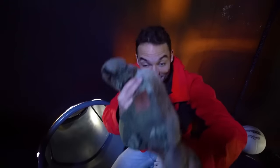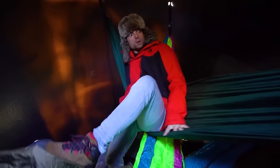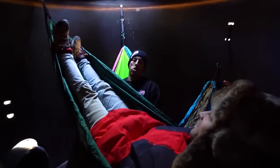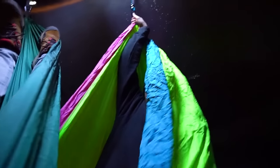Blasting. Guys, I'd like to present to you Hammock Villa. Oh my gosh. We think it's just enough room for paradise. Let's try it out. Oh my gosh. Whoa. No, it's working. Wow. I can't see anything.